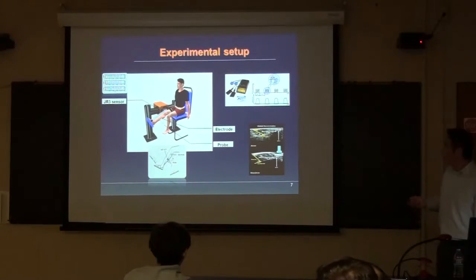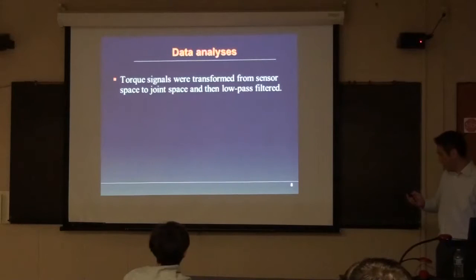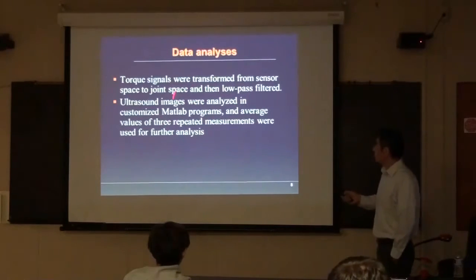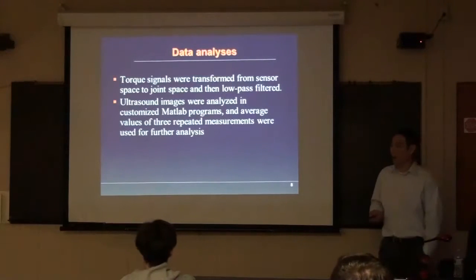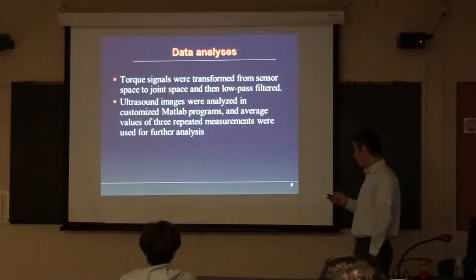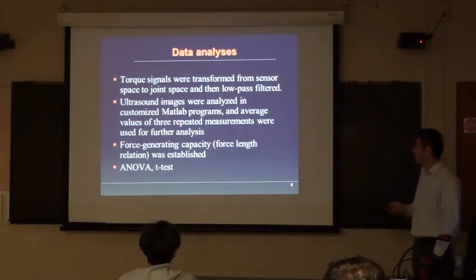Okay, that shows you the experimental setup, and then the data analysis. Pretty straightforward, right? We collect the torque signals, clean them up and filter them. For the sonographic images, we use MATLAB, or you can also use other packages. You probably heard about ImageJ, right? There's another freeware out there developed by NIH. It's pretty powerful too. But personally, I like MATLAB, so I do all the post-processing in MATLAB. So first, the generating capacity is established. I'm going to show you later on what it means. Then we run the statistics, right?